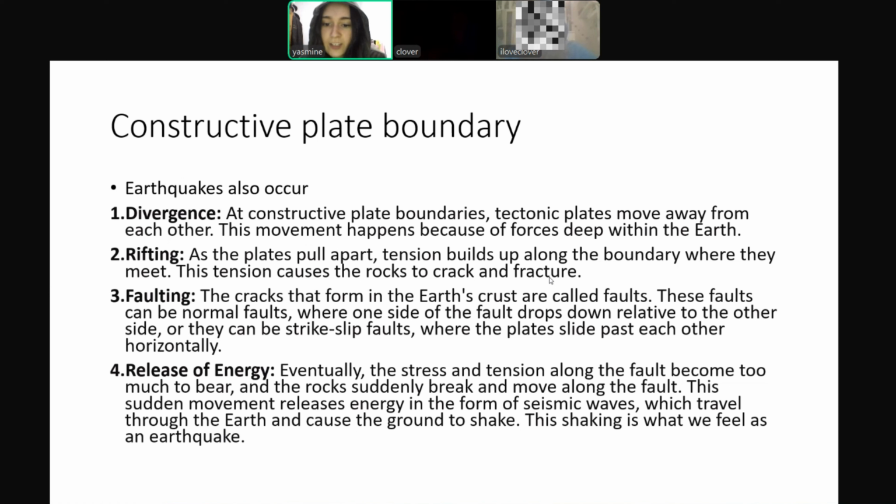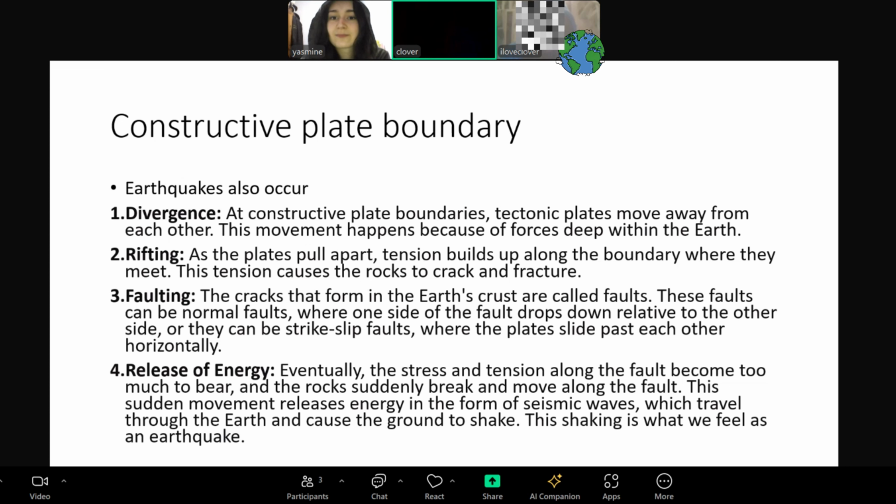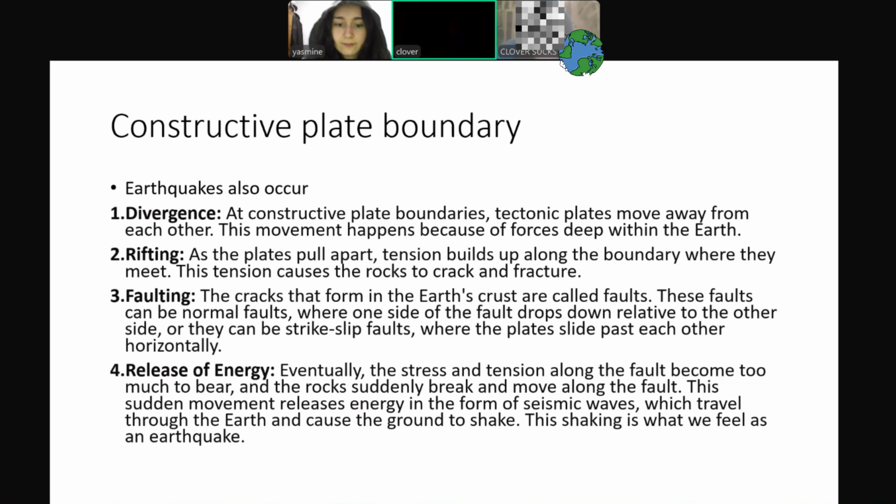This sudden movement releases the energy in the form of seismic waves, which travel through the earth and cause the ground to shake. This shaking is what we feel as an earthquake. When earthquakes occur at constructive plate boundaries, it's just to do with the crust thinning and cracks forming and then pressure building up and releasing in the form of seismic waves.